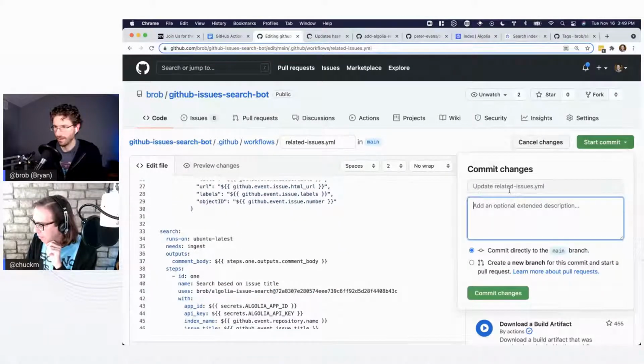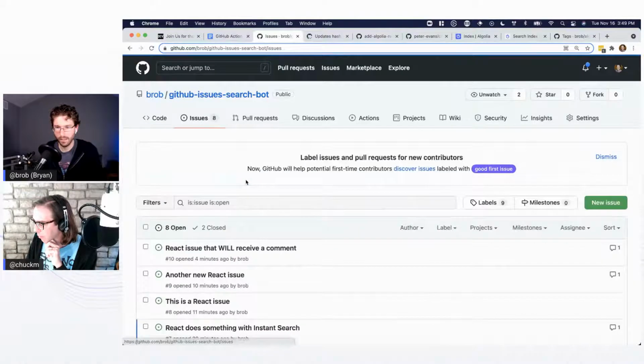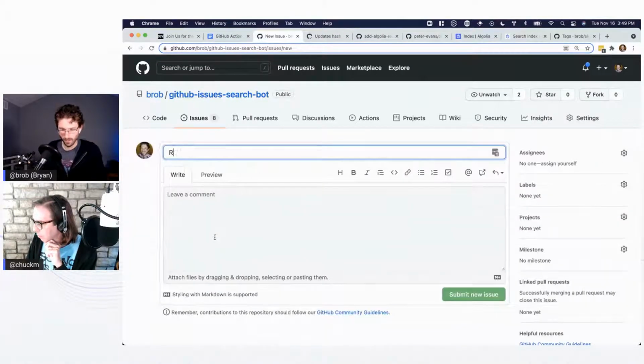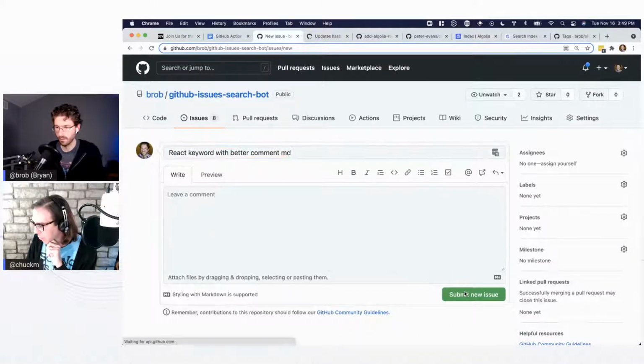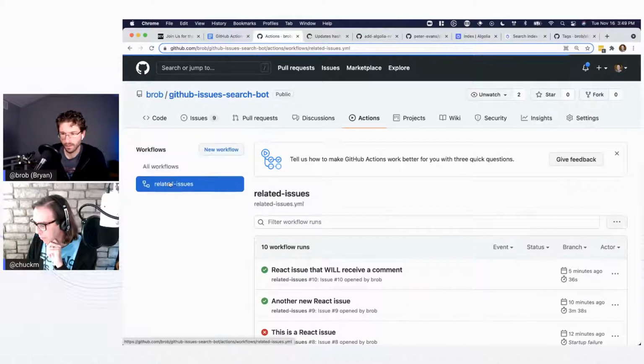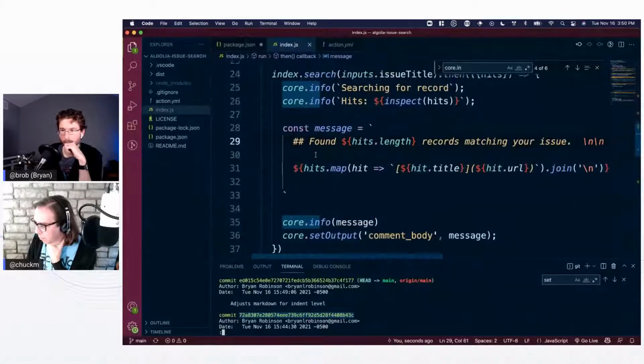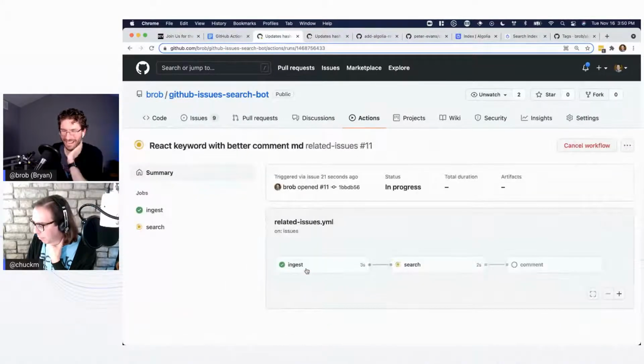All right. Start commit. Updates hash. All right. New issue. React keyword with better comment markdown. To our actions. Uh-oh. Why isn't our action running? I mean, I think the found hits should start at the first character of the line. Sure. We'll see what we get out of this one. I feel like you might be right on that.